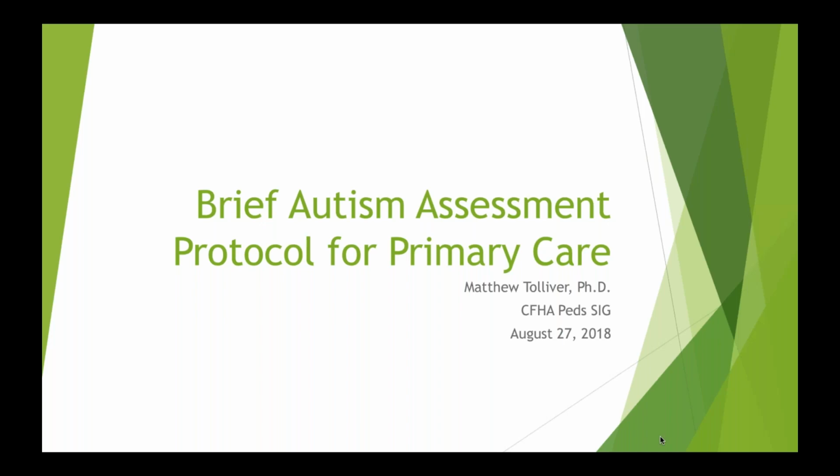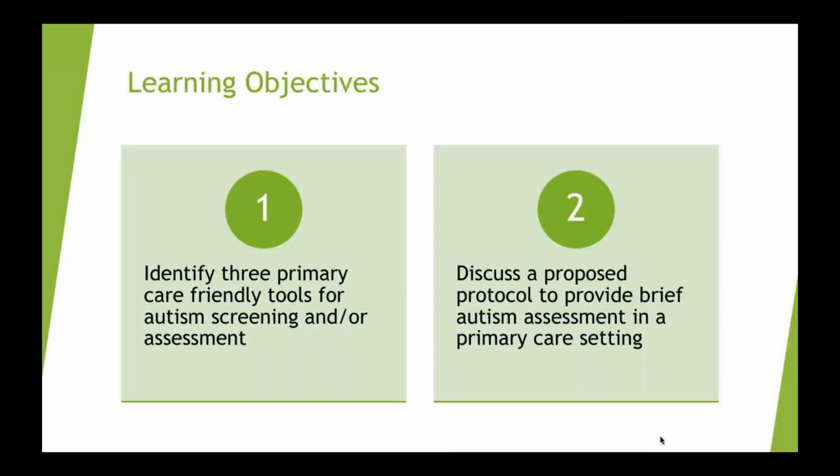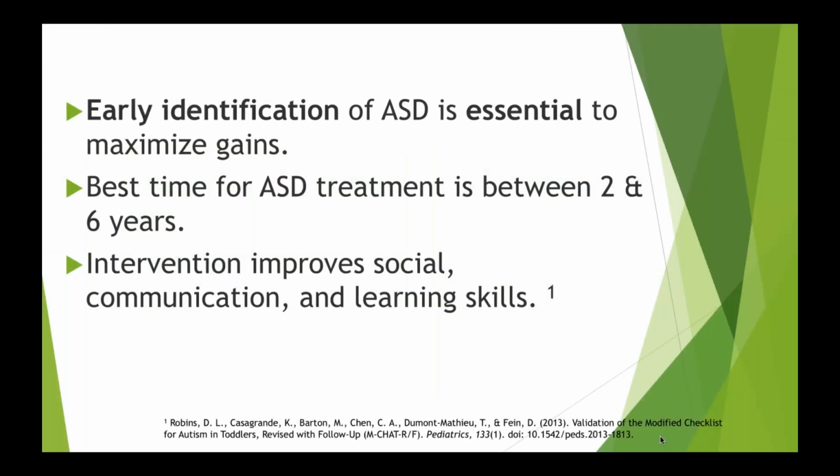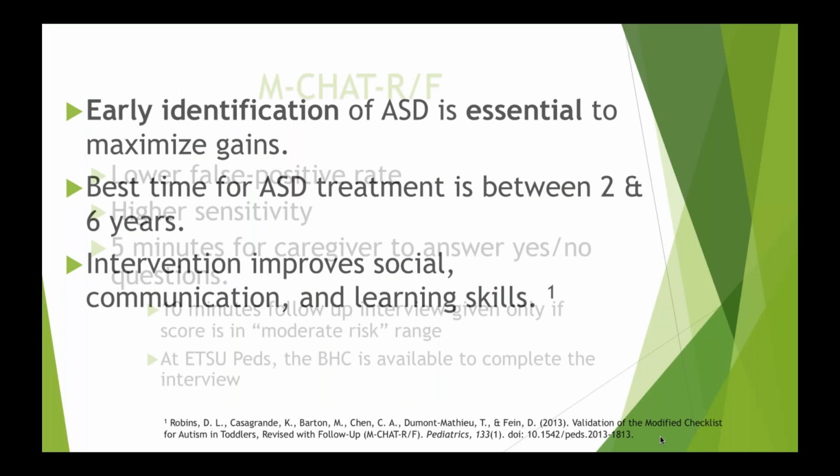Obviously, I'm not advocating that every BHC just go in and start diagnosing autism, but many folks working in pediatrics do have more advanced training in this and in psychological assessment. If you have that training, I think it makes sense to figure out a way to adapt it for the primary care setting. So I wanted to look at 3 different primary care friendly tools for autism screening and assessment, and then talk about the protocol. I'll talk about the stat, but also a few other assessments and screeners that we've added to this protocol. Obviously, we want to identify autism as early as possible so that we can link kids in to early intervention services.